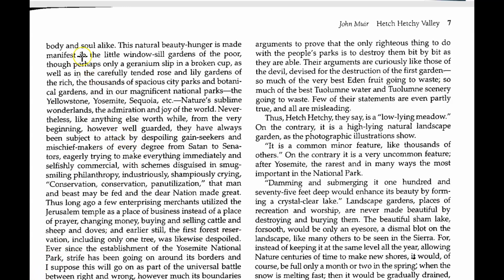And some people have only a little windowsill, and all they can have is a geranium in a slip of a broken cup, right? And then obviously we have very rich people who can afford to have a rosarium, and even hire a gardener to take care of their plants. We also have city parks and botanical gardens, which belong to everybody who are citizens of a particular city.